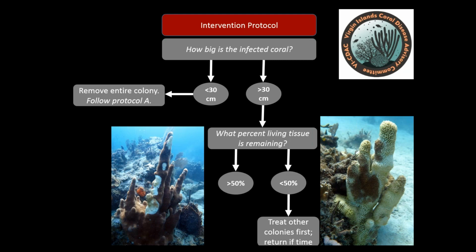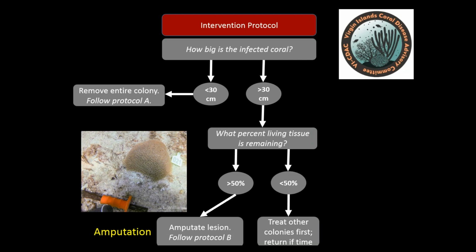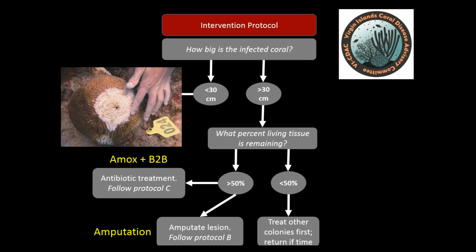If there's greater than 50% remaining, then we do try to target as many corals as we can that show disease. Early on, we couldn't get the base GB and amoxicillin very quickly here. So we were just amputating the lesion. I don't have very good data for what happened after that. I have more information for when we were able to acquire the amoxicillin and base GB. We have started tagging corals and following them through time. So I can show you some of that information.